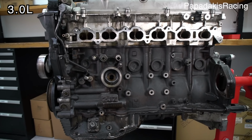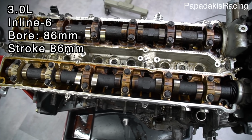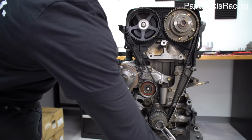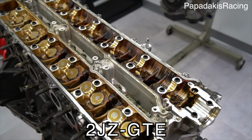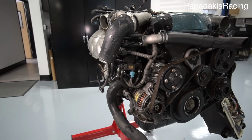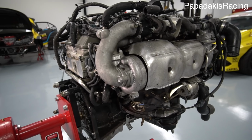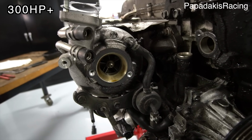It's a 3-liter inline-6 engine with a bore of 86 millimeters and a stroke of 86 millimeters, making it a square engine. There are a handful of different versions of the 2JZ, but for this video we're going to talk about the 2JZ GTE, which was the top-of-the-line variant found in the old Mark IV Supra. Part of what made the 2JZ so powerful was its use of a twin-turbo system, which allowed it to output over 300 horsepower and 300 pound-feet of torque.